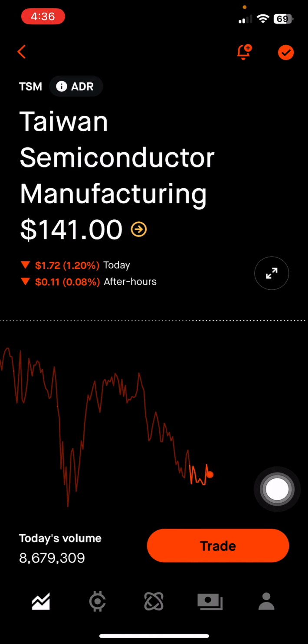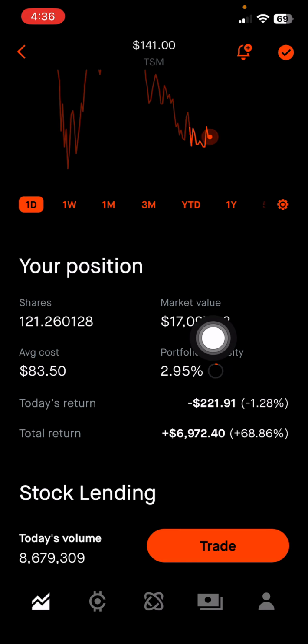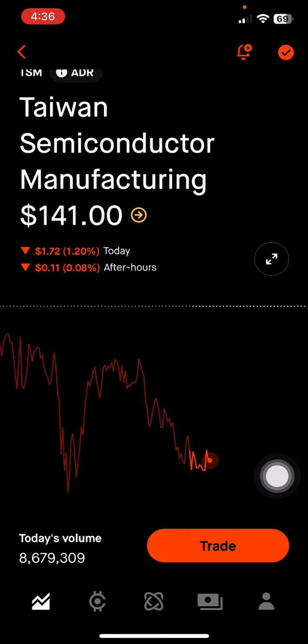Next is Taiwan Semiconductor Manufacturing Company. Makes up 2.95% of the portfolio, or $17,097, up 68% on this position. And I think TSM will continue to grow as more companies are dependent on chips.